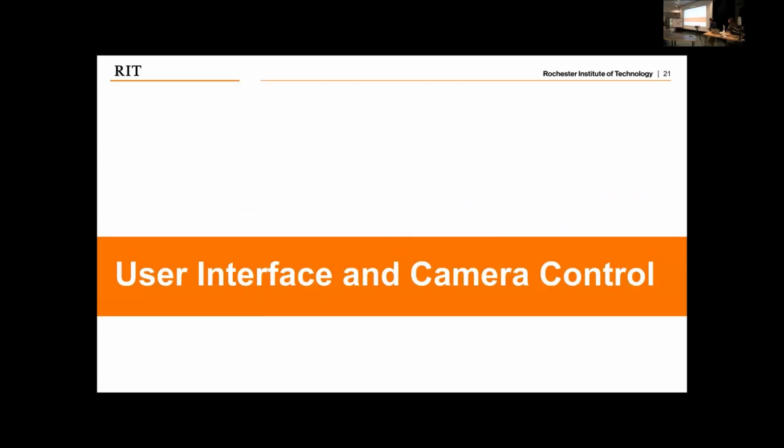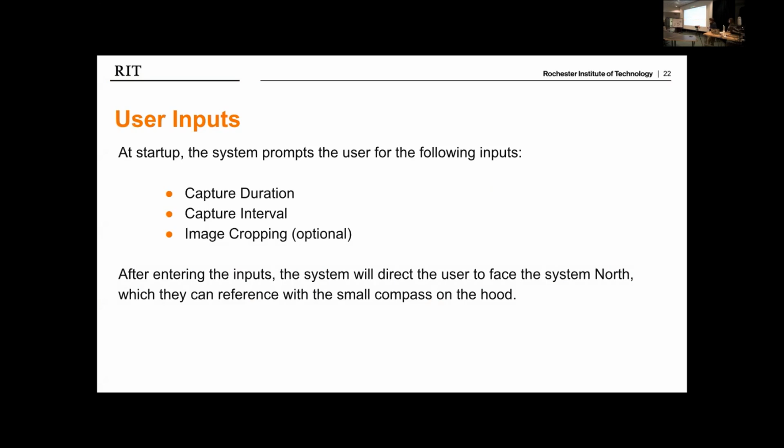So for user interface and camera control, we have the user at startup put in the capture duration that they want, or they can set it to run until the system dies. Then a capture interval: we have a minimum capture interval of about 5 seconds, and it can be as long as you need it to be. We also have an image cropping function, so if you have a building or trees close enough to affect your actual data collection, we can crop that out for you.